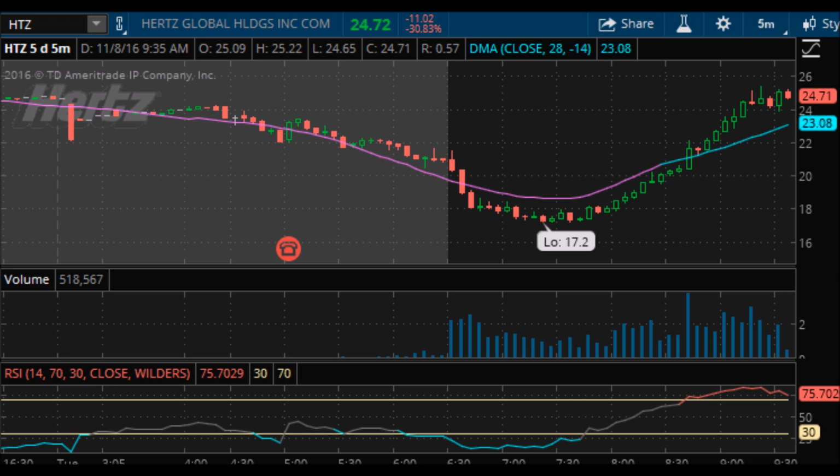And honestly, I didn't even have to look at any news to understand that this stock is going to bounce. I've been playing these things for a while now. If I see a stock that is overreacted to, or a lot of people overreacting to a stock, I know that buyers are going to come in at some point. Buyers are going to come in and they're going to bid the stock up.